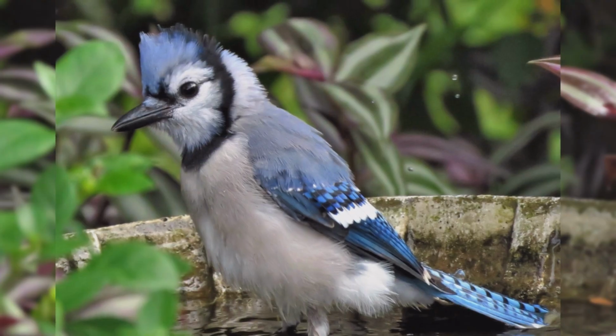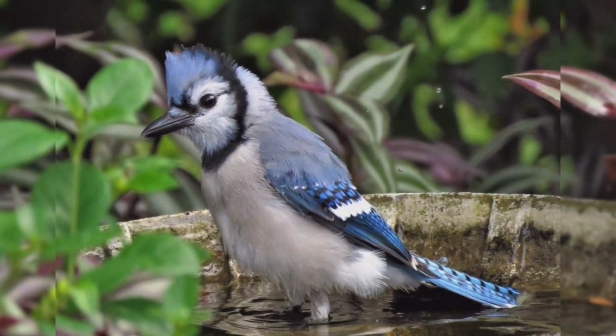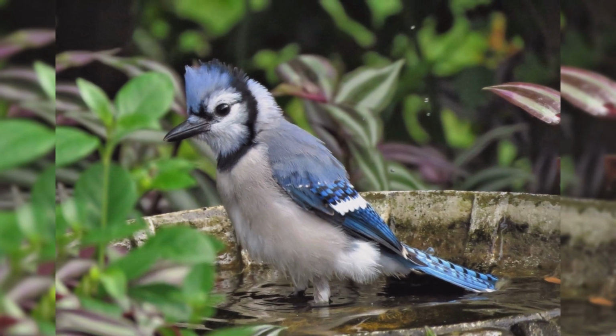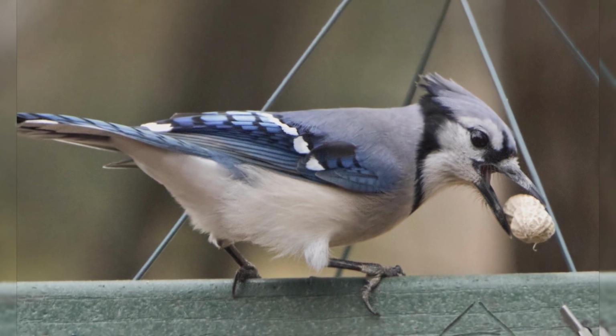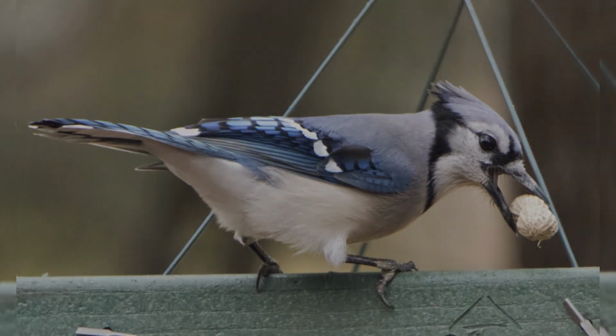Genders are similar in plumage. They are blue above, including the crest. They are gray below with a black necklace across the throat. The wings are barred with black, with white wing bars and trailing edges. The blue tail is barred with black and has white tail corners. At your feeder, blue jays love whole peanuts and sunflower seeds.